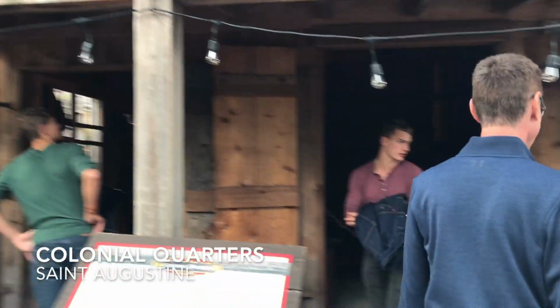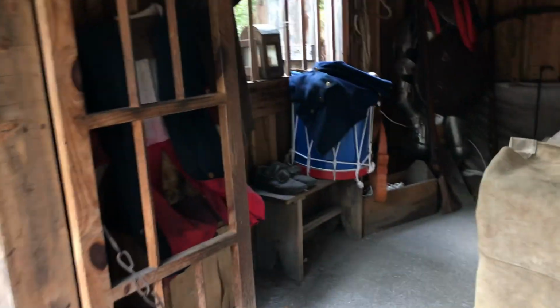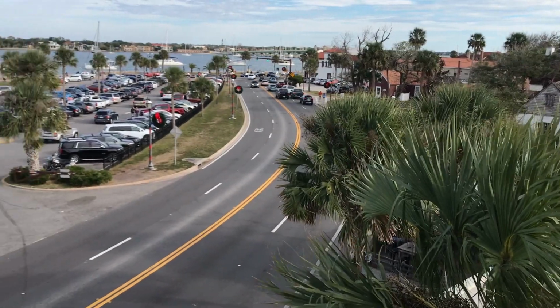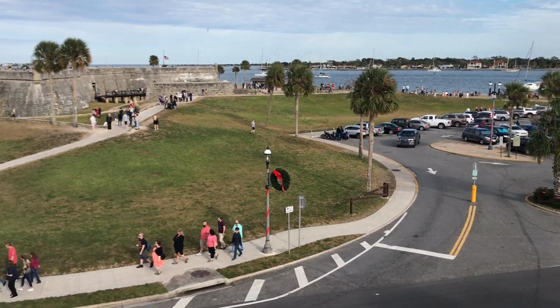This right here is the Colonial Quarters. This was alright, but again, to me, all these attractions were pretty expensive. They were running between $20 and $30 just to get in for one person. So you get to see them here. You get to determine whether this is something you want to see in person and take your own pictures and read a little bit about the history, and you decide whether you want to pay that money or not.